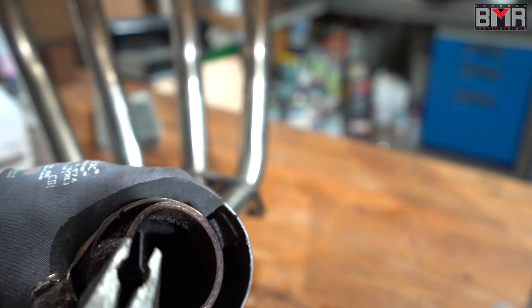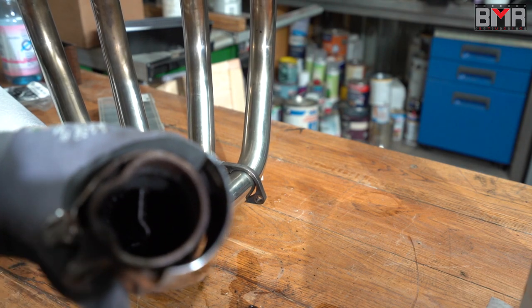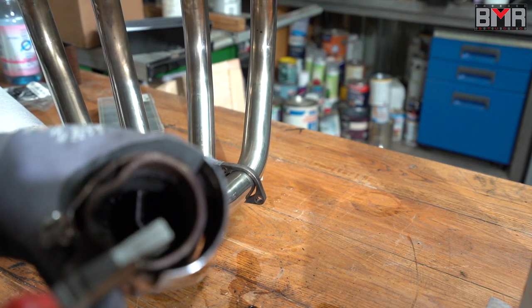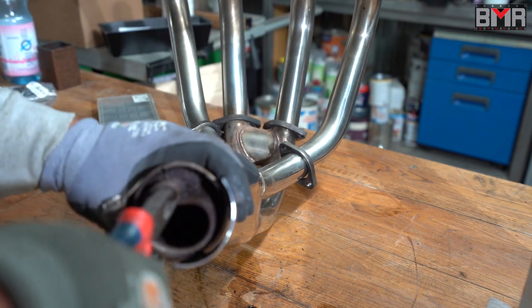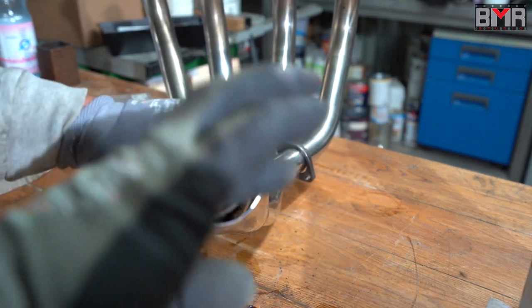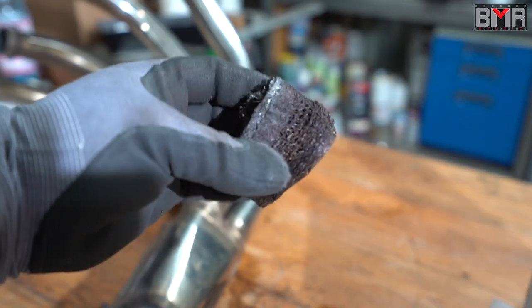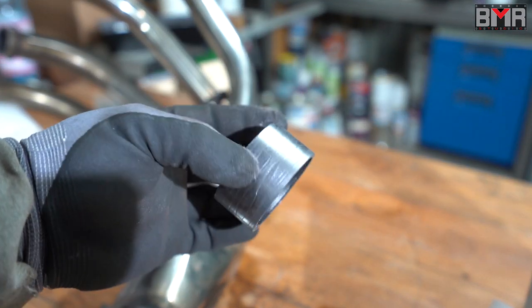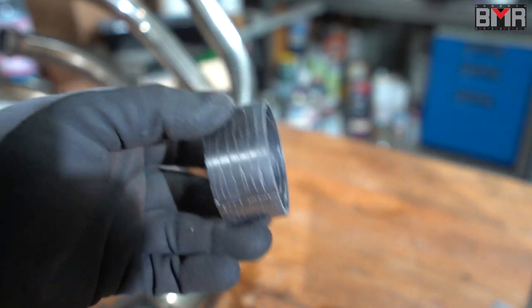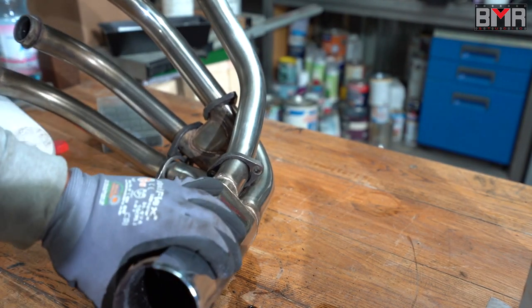Before the installation, you also have to remove this gasket from here. This is a kind of same solution like what we have here. Contact! Damaged and really ugly, really nasty. And this is the new one, what you have to drop inside. But before this, of course, I will clean out the surface here fully.